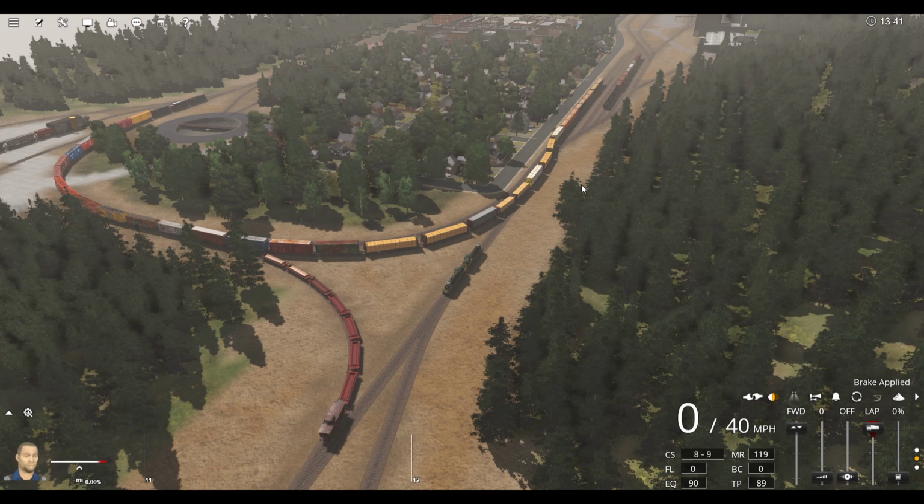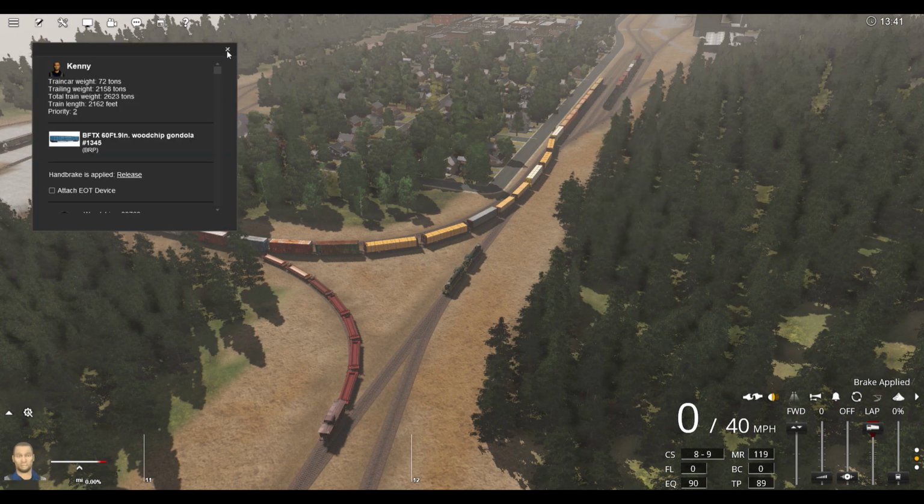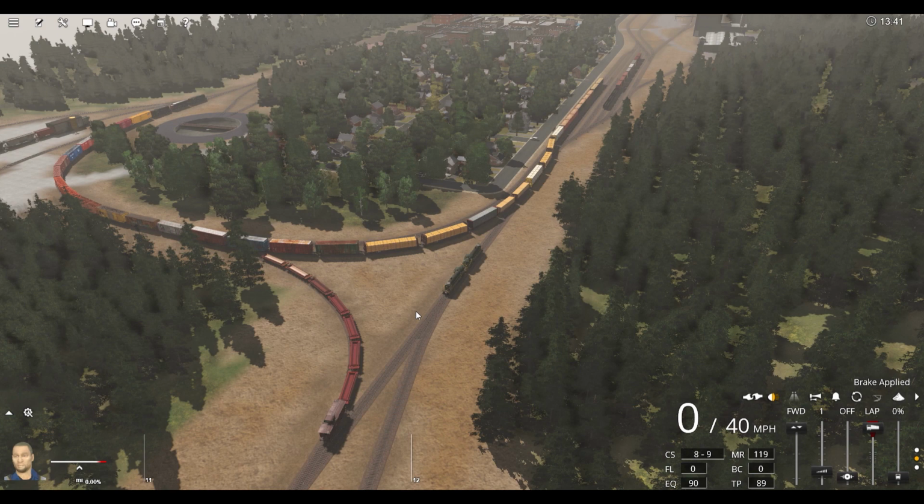Did have a little cut there. Don't worry, I didn't stop the train that fast, but we did take a little cut out just for some camera issues I was having.